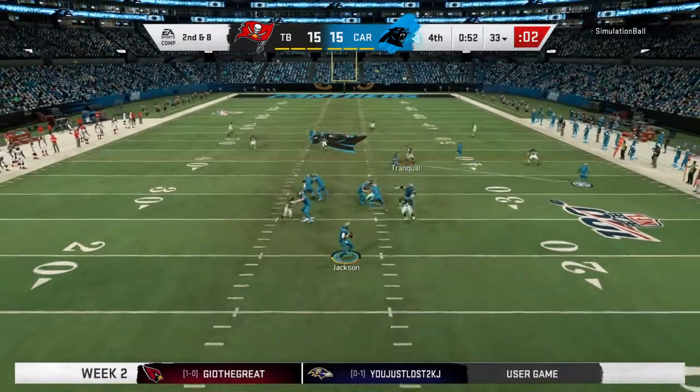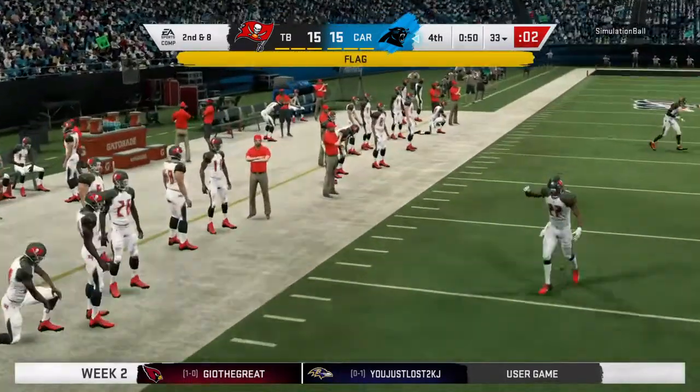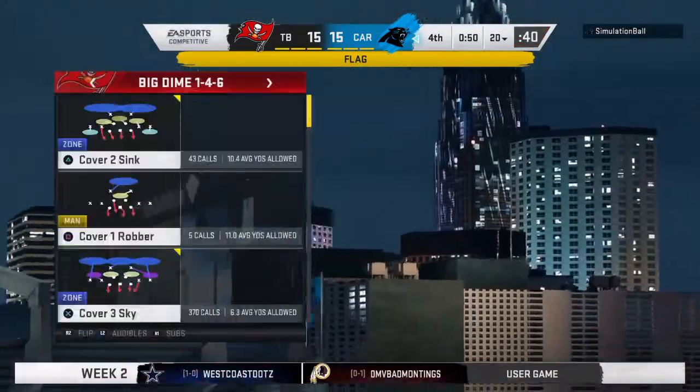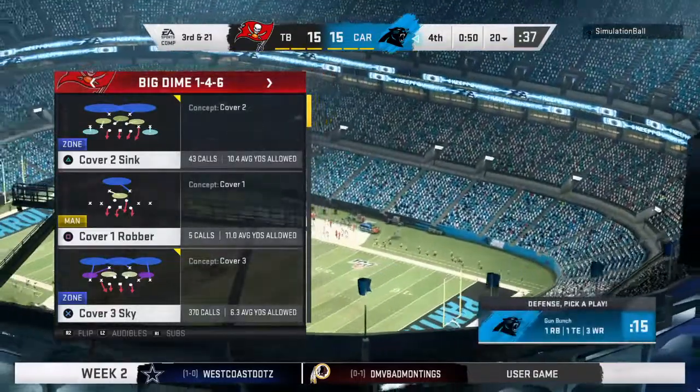Jackson to throw. And a flag comes in as that one falls incomplete. Now let's see who this is on. In the pocket, chucked it away, flag comes down.